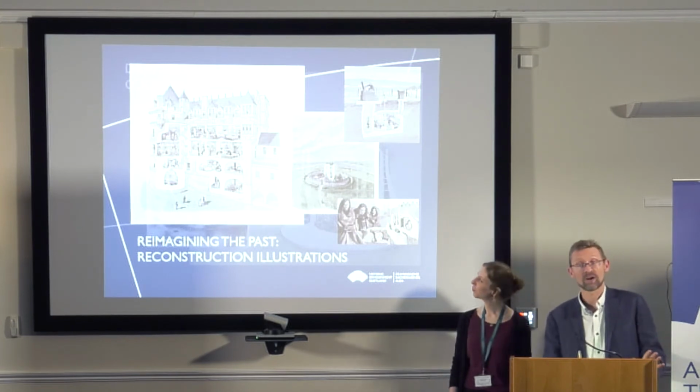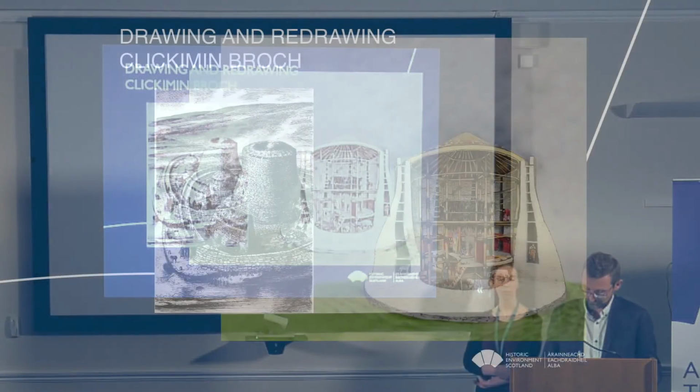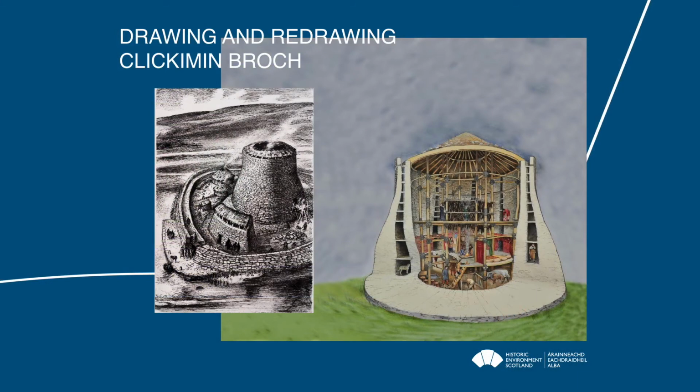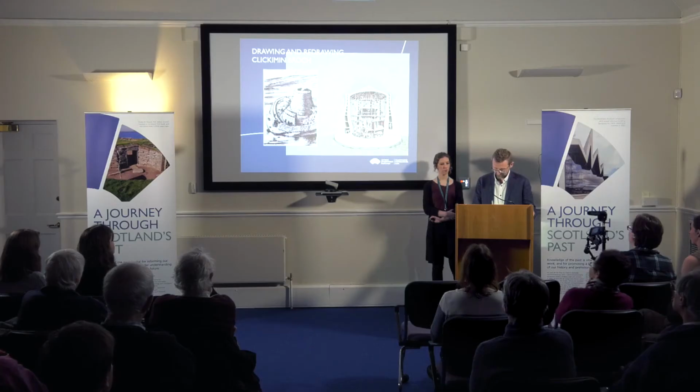Clickhimin itself has a long heritage of reconstruction illustrations. In 1961, Alan Sorrell, who's a renowned illustrator, produced a series of reconstructions. These followed the excavation of the site the previous decade by his friend John Hamilton, and indeed Sorrell actually played a role in helping Hamilton conceptualise the various stages of development from what Hamilton had seen in the archaeological record. These illustrations carry Sorrell's assured style and authority, and also that characteristic hint of gloom that he gets into most of them.